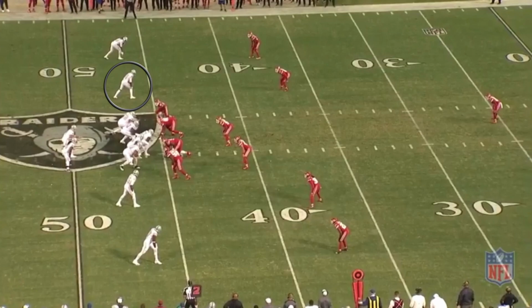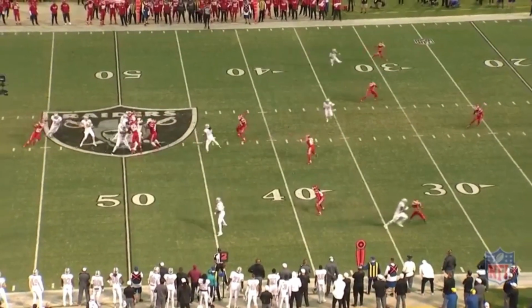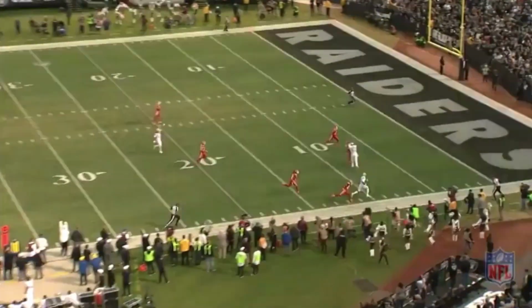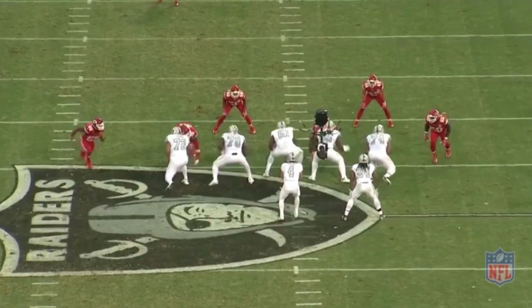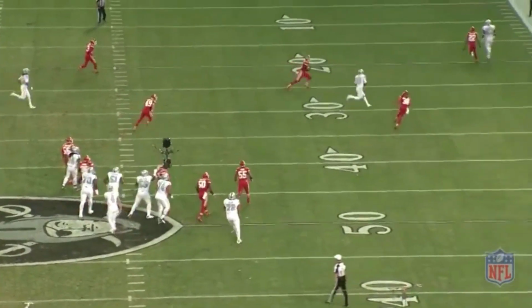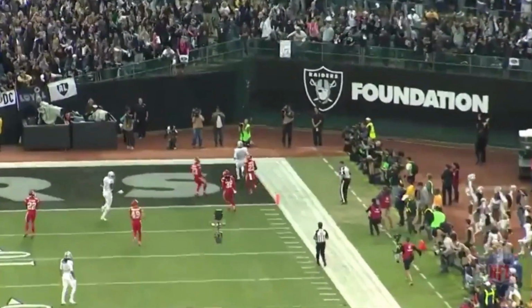In the slot, Cooper is going to run a slant against the off man cover one. The middle of the field is usually wide open if you wait at the perfect time. He takes this catch for 45 yards for an easy touchdown. Here's the back view so you guys can see how Derek Carr just put the ball right behind the linebacker's ear hole for the easy touchdown.